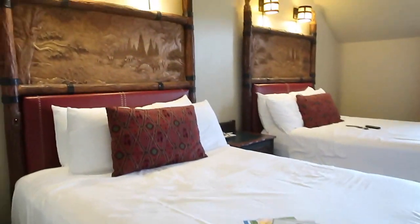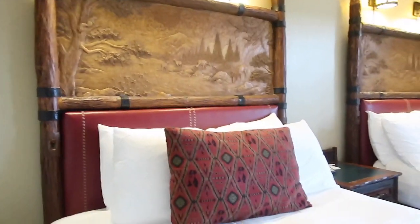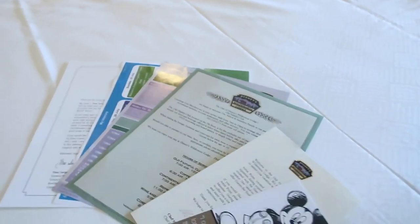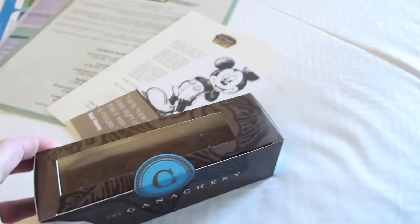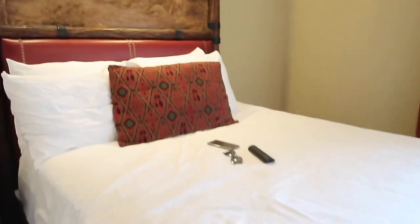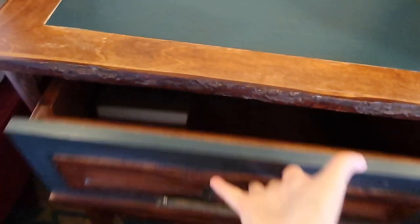And then we've got 2 queen beds, beautiful headboards, lights above, those sweet little thumper pillows on the bedding. Do love white bed linen. Got some bits and pieces here, and some chocolate from the ganachery which looks rather yummy. Some totem pole. Oh, that feels really heavy. I think the kids will be after that in a minute. They've already made themselves at home on this bed. We've got telephone, notepad, pen, and a little side table there in the middle.